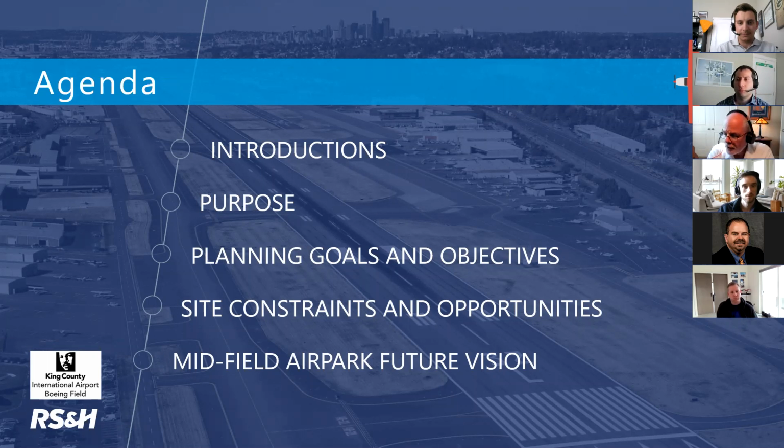As Matt mentioned, part of the parking area is within the RPZ, and our goals for the project: we need to relocate some of those aircraft that are tied down. And the ultimate goal is to have no reduction in the number of aircraft parking positions. So hopefully we'll be able to do that, but we don't know until we begin.